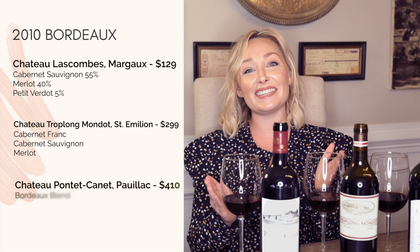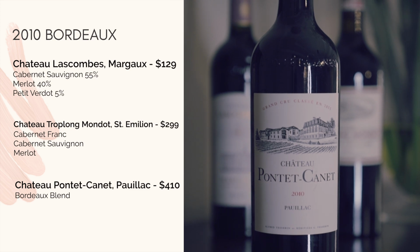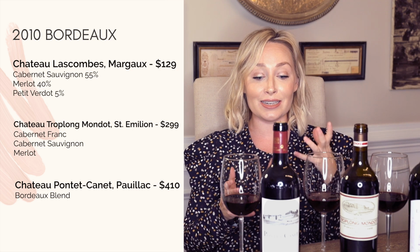And then last but not least, the Chateau Pontet-Canet from Pauillac. That is going to be on the left bank of Bordeaux, same as the Lascombe, but this is gonna be a different appellation and Cabernet dominated.